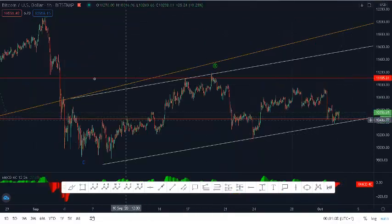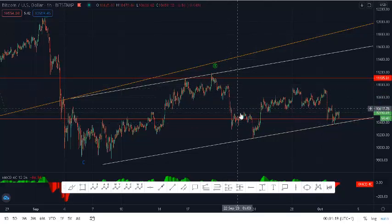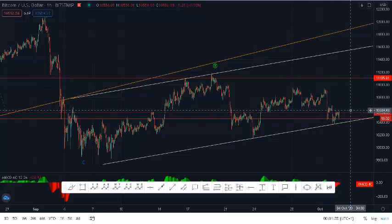You can see all this move is corrective. Sometimes a small time frame will tell you what is happening. You can see this is an impulse, and it corrected all the way here.